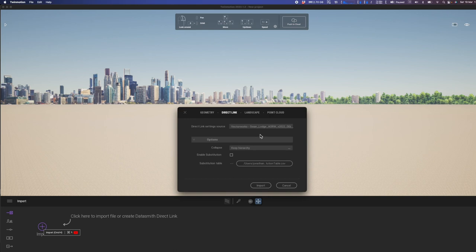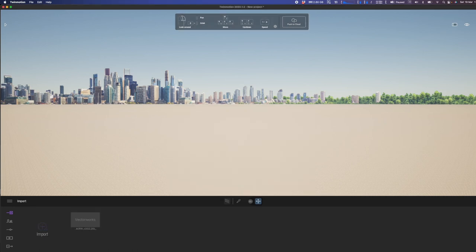Just before I click OK, I'm going to check the keep hierarchy. This is one that I advise you keep so that the Vectorworks hierarchy of the model comes through. Otherwise, all objects in a single class or material will get collapsed into one single material. Let's go ahead and click update.